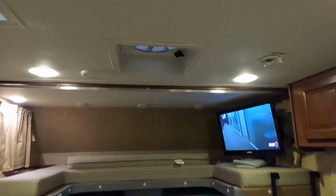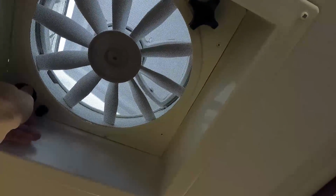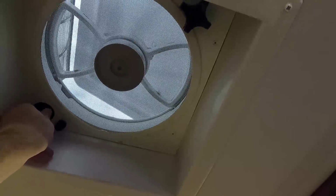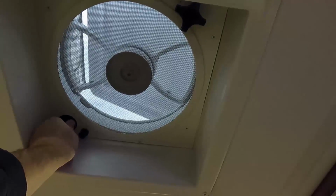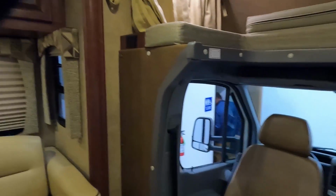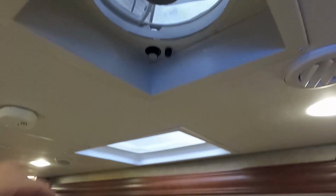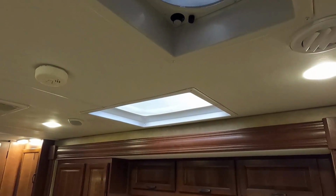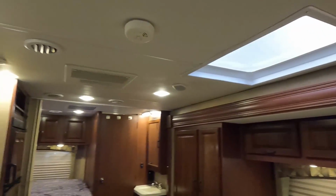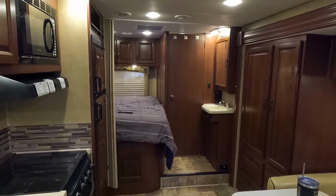There's a vent over the front with a fantastic fan, and it's also clean. The fantastic fans, you can turn these on to very high speeds. Instead of running the air conditioner, you run the fan on multiple speeds to blow cool air throughout the coach. With the window cracked open, it's going to pull a nice cool breeze through the coach. Or you just turn it off. Alternately, you can run the air conditioning. In some places you go, it's cool enough you don't need to run the air conditioning.